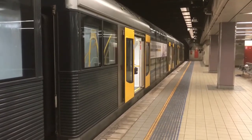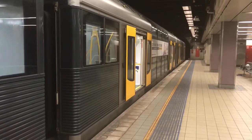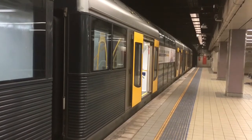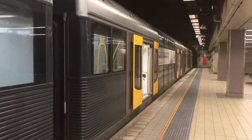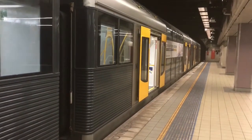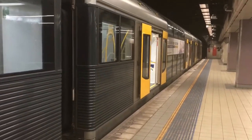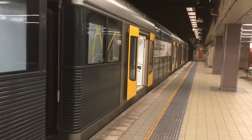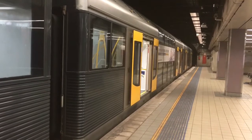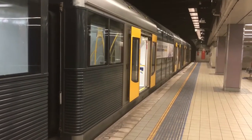And sitting in front of me on the underground platforms, that's where we're going to start off today for something a little bit different. So anyway, here's a Tangara set for a Bondi Junction service, stopping all stops to Bondi Junction. First stop being Town Hall, then Martin Place, Edgecliff, King's Cross, and of course, Bondi Junction.